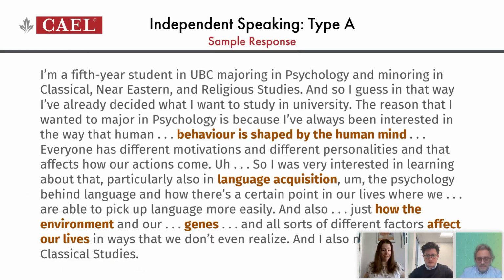So she probably could have even included 2 points and fully expanded upon them as well. But again, as you can see, it's still a very well-organized response from beginning, middle to end. She spoke for the 60 seconds. She answered the question fully. She did give us what she wanted to study and why. So her task fulfillment has been done correctly.